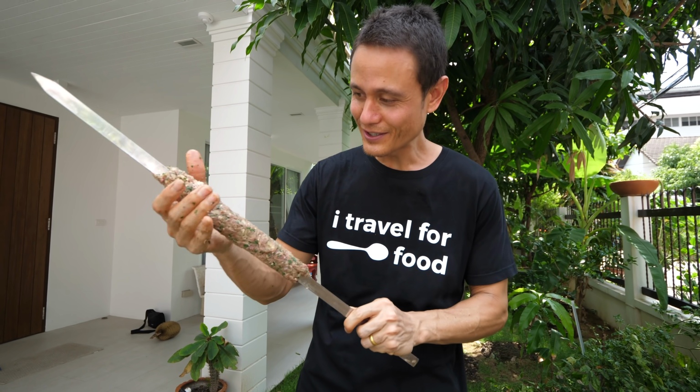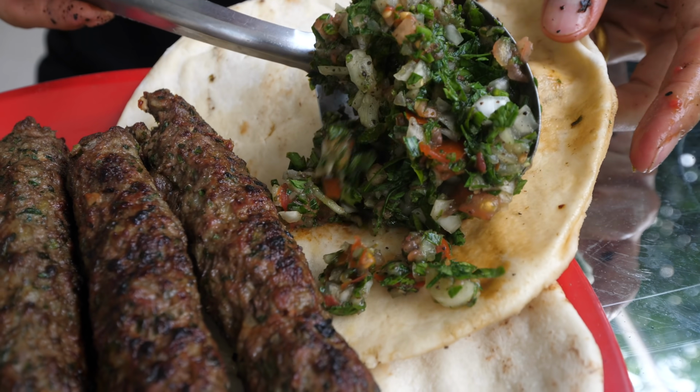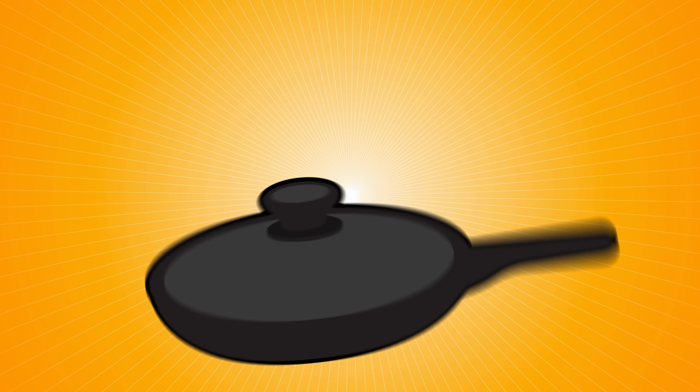Oh man, this one is a little lopsided. Oh, that's some fatty lamb. I'm gonna call these kebabs ready. Sumac parsley salad on the side. And that is complete Lebanese kofta directly from the streets of Baalbek. I can't wait to eat.